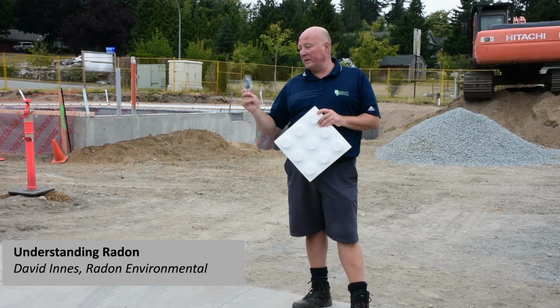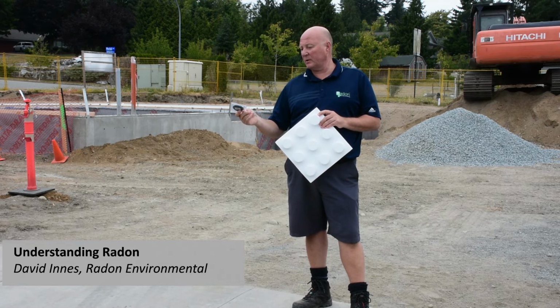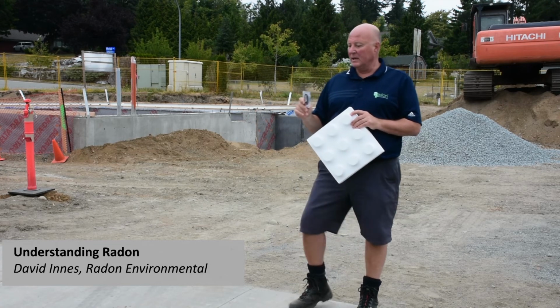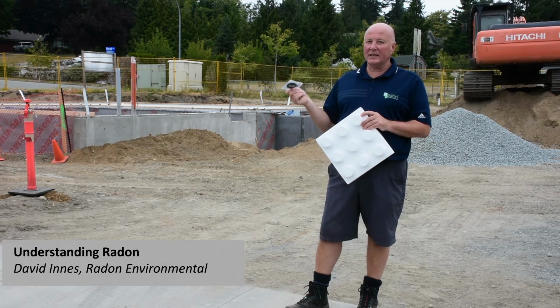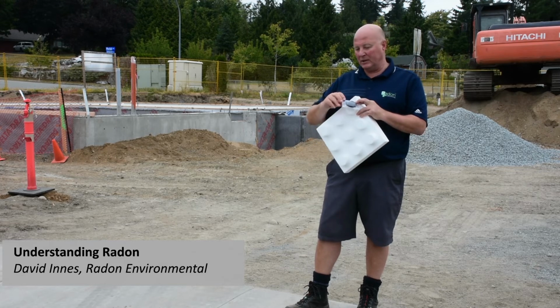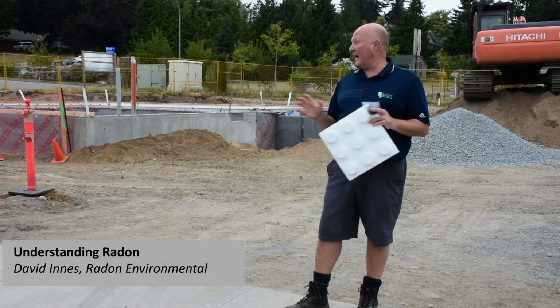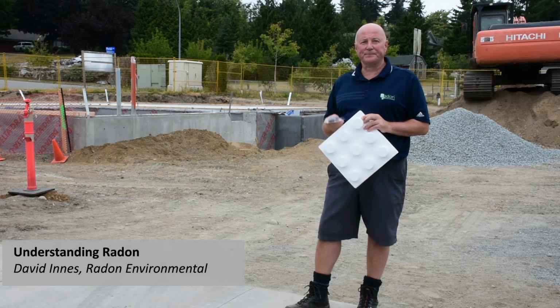Basically, you open this pack and the test begins. This is shrink wrapped, as you can see, out of the factory with a little bit of nitrogen in it, and that keeps any radon from diffusing into it. As soon as we open the bag, the air diffuses into this. After 90 days, you send it back to the lab. We read it, and then we calculate the total exposure. You've told us, by registering the device online, how long it was in the field for. Then we calculate the average radon level, and you get the results electronically.